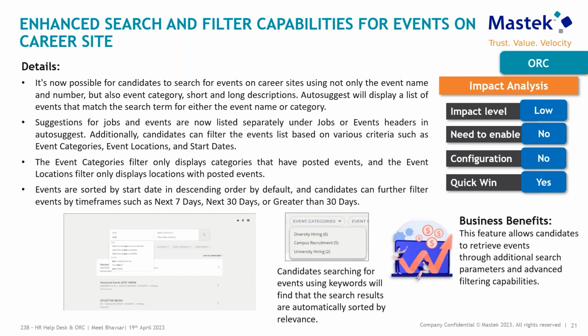By default, the events are sorted by start date in descending order, and candidates can even further filter events by time frames, such as events happening in the next 7 days, the next 30 days, or greater than 30 days. So the experience for external candidates has been enhanced significantly from an event perspective.